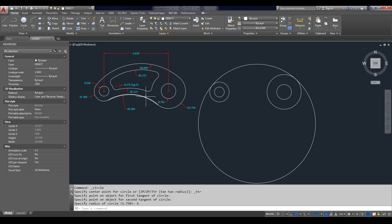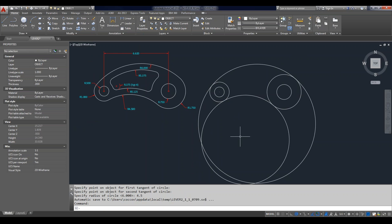I'm going to go ahead and go back into this, but this time I'll just hit the spacebar to repeat it. And I can type TTR at the command prompt, but I can also, in the newer versions of AutoCAD, just click that option on the command prompt. So again, tangent point, and a radius of 4.5. And so now we have something that looks like somebody who just got out of a bar fight.